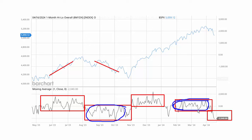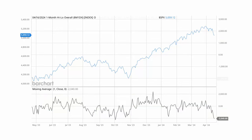Okay, if we get a repeat of this, we'll drop down and then we'll recover and maybe go sideways, and we'll see what happens after that. But if we get a repeat of this over here, we're going to get something at least like this where we leg down further. All right, next chart.